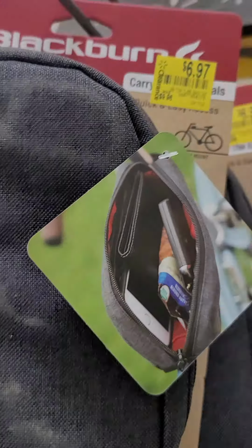Let's see what else we can find. This is an infrared heater, which, if you have a solar generator and you don't have a Mr. Buddy heater, but I highly recommend a Mr. Buddy heater instead. But anything that you can plug into a small generator is a good thing to have. Toys, tons and tons of toys.